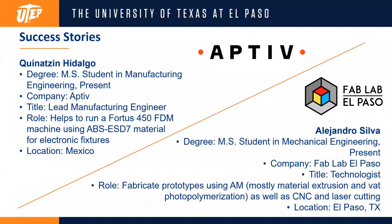And then we also have Alejandro Silva. He already finished all the courses required for the graduate certificate program, but he's finishing his master's degree. He works as a technologist at the Fab Lab here in El Paso. Again, he's fabricating prototypes using additive manufacturing, whether that's material extrusion or vat photopolymerization.